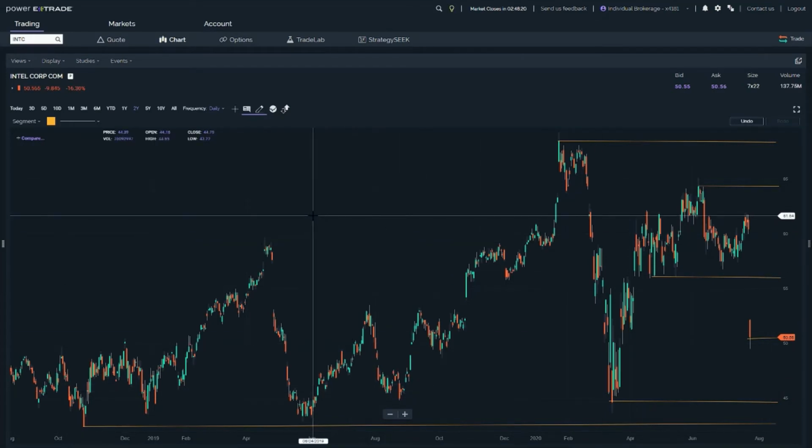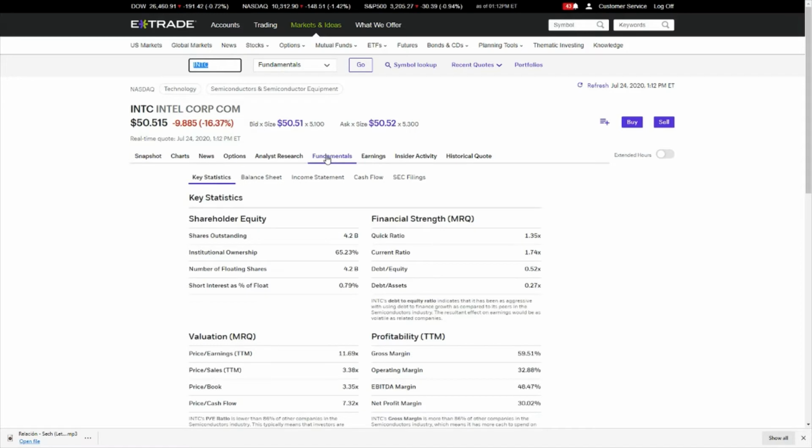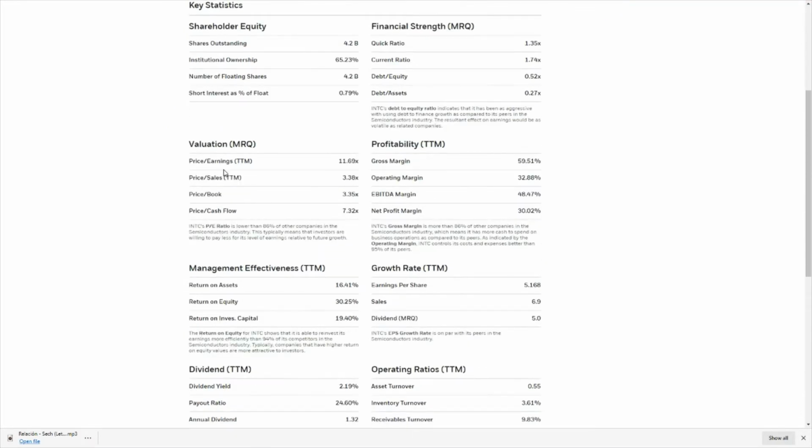Pretty interesting. Alright, let's check more information about Intel. Let's go and check the ratios first, which are the fundamentals. As you can see here, it has a decent price to earnings ratio, which is only 11. It might be even lower now since the price went down. The price to sales, price book, and price cash flow, they are reasonable.